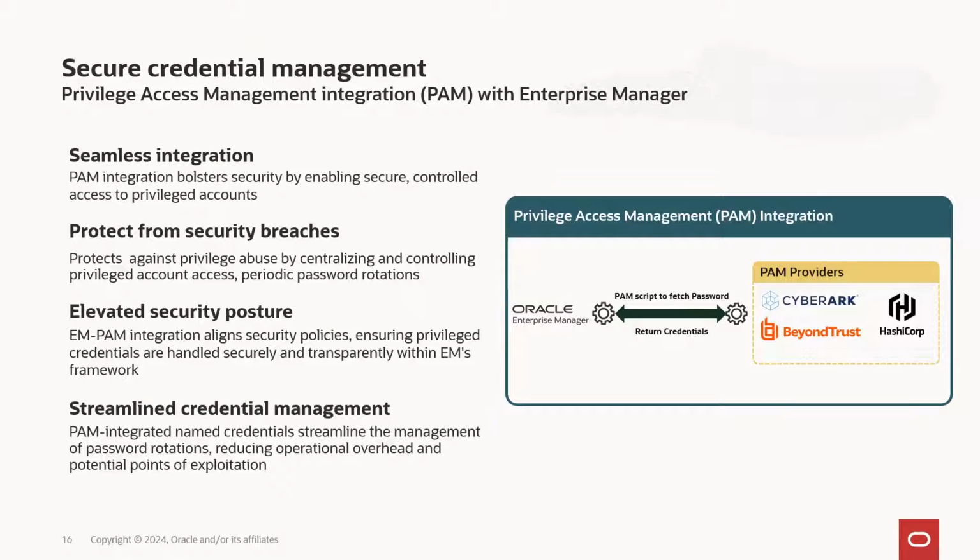Secondly, elimination of hard-coded credentials, which enhances security. Third, centralized storage, logging, and management also reduces the risk of unauthorized access. Fourth, compliance with regulatory requirements. It adopts a unique approach that aids organizations in complying with internal and regulatory requirements, including periodic password rotations. And lastly, monitoring and auditing privilege access. It facilitates ongoing monitoring and auditing of privilege access across all systems and databases, providing transparency and accountability. By integrating with PAM providers, Enterprise Manager contributes to a more secure environment, mitigating the risks associated with privileged identity compromise and ensuring compliance with industry regulations. This approach reflects a proactive stance in addressing the evolving landscape of cybersecurity threats.